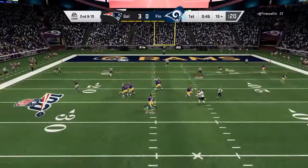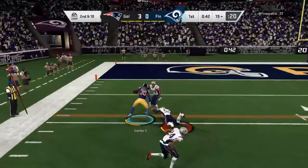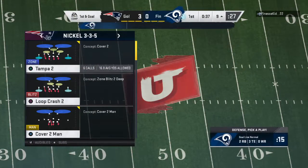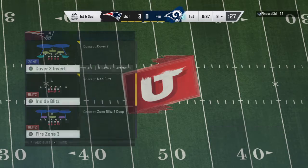To throw again, Brady. And that one's complete to Gurley, and he gets it inside the 10 to the 9. It's a first down on a gain of 10. Well, they're piecing together a nice drive to start this one. Seems pretty scripted and pretty successful so far.